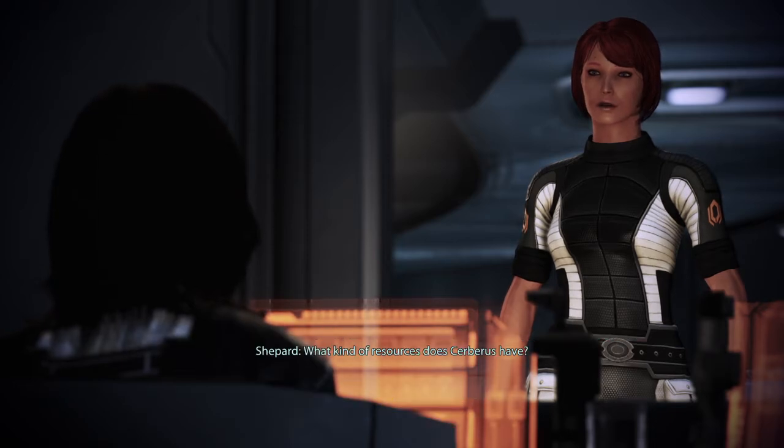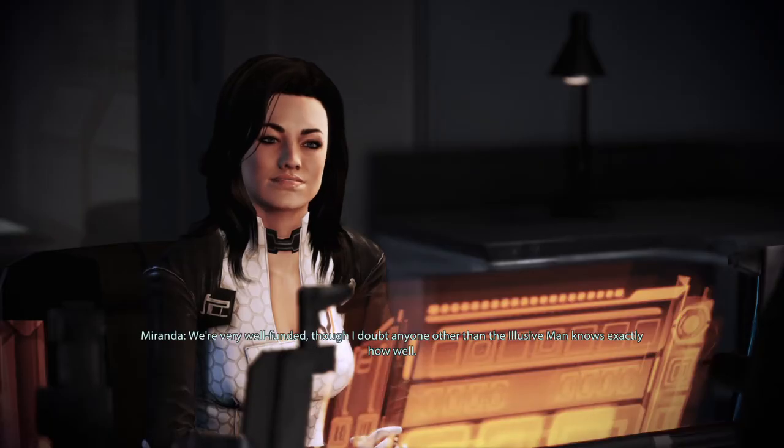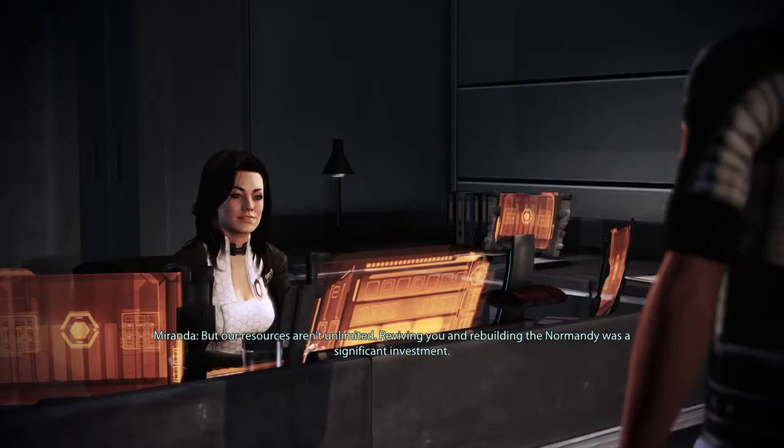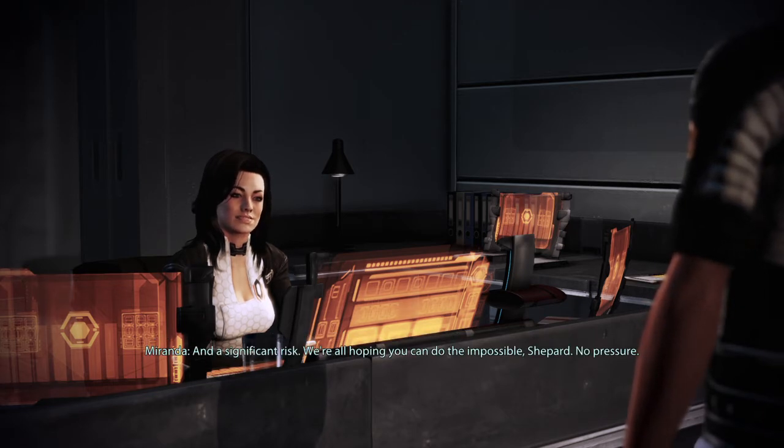What kind of resources does Cerberus have? We're very well funded, though I doubt anyone other than the Illusive Man knows exactly how well. But our resources aren't unlimited. Reviving you and rebuilding the Normandy was a significant investment, and a significant risk. We're all hoping you can do the impossible, Shepard. No pressure.